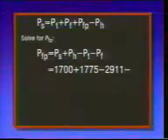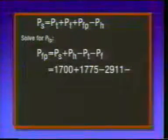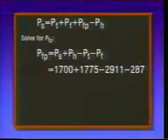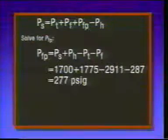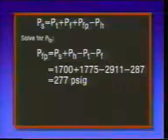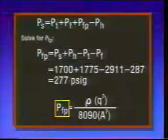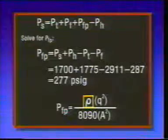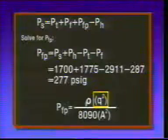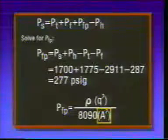A bottom hole treating pressure of 2911 was calculated for this 4100-foot well, and friction loss through the pipe was given as 7 psi per 100 feet, totaling 287 psig. Therefore, perforation friction loss equals 277 psig. From this, the number of open perforations can be calculated using the equation where pressure drop across the perforations equals the density of the treating fluid in pounds per gallon multiplied by the pumping rate squared in gallons per minute, divided by the constant 8,090 times the area of the open perforations squared.